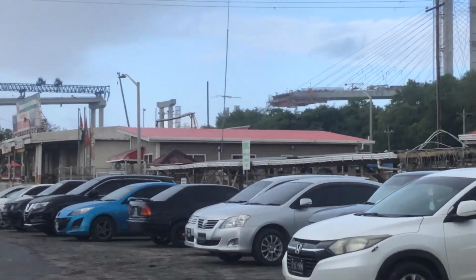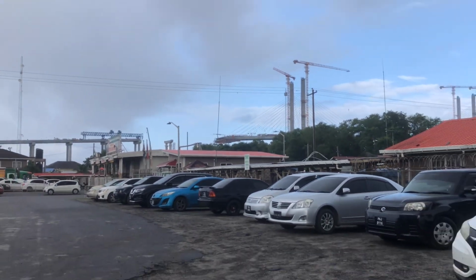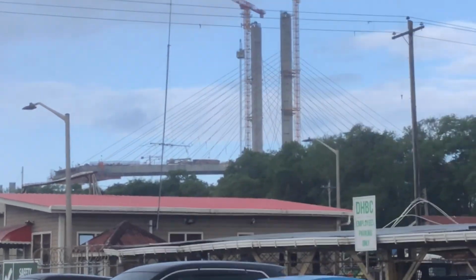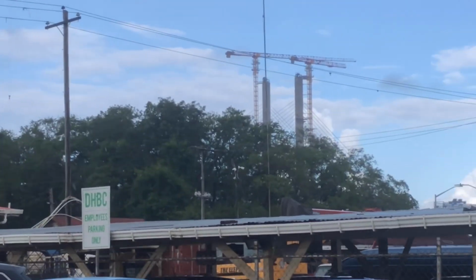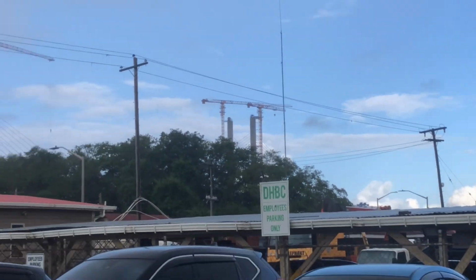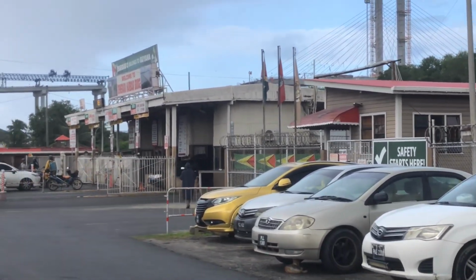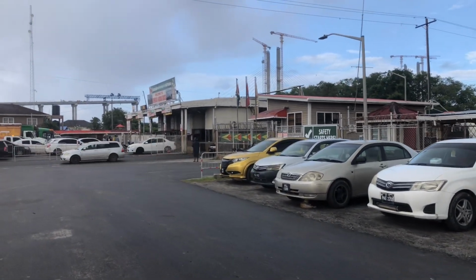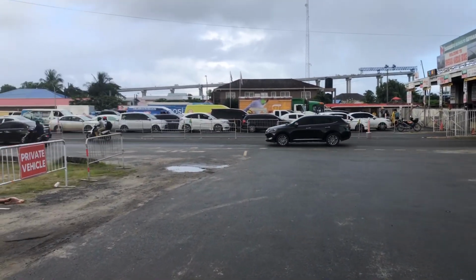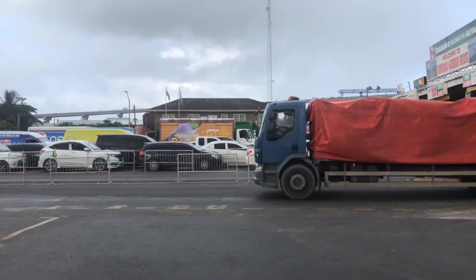Now we can't cross over to the other side. The street continues, we're going to have to go out to the public road to be able to see any more of it. But this is what it looks like from this vantage point. Above the treetops, you can see those pillars for the high span section. And then behind this, straight ahead of us here, is the old Demerara Harbor Bridge. But this is as much as you can see from this section.